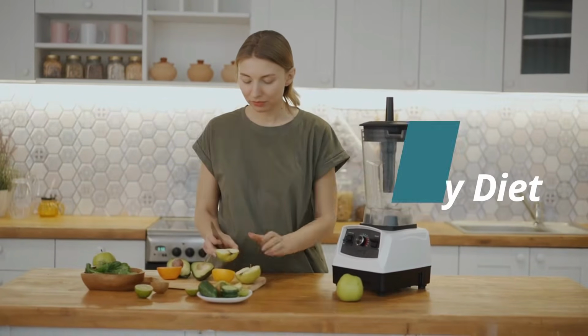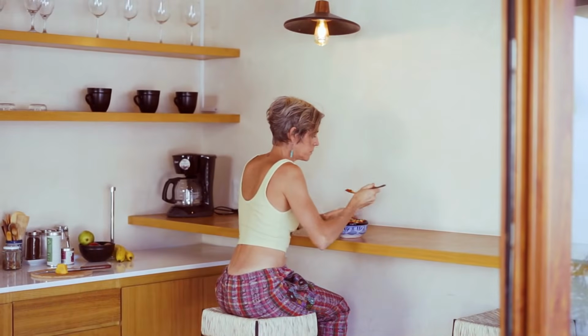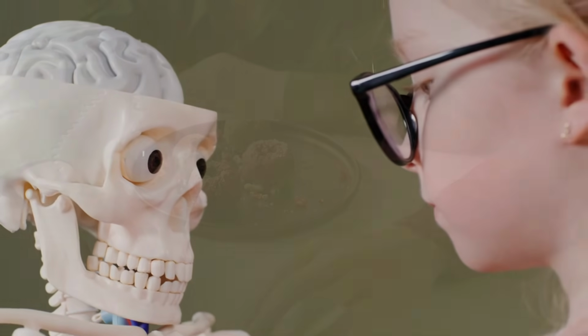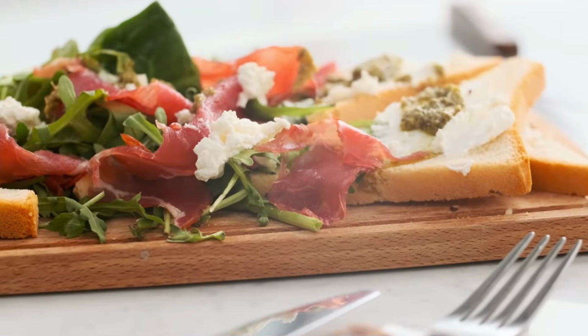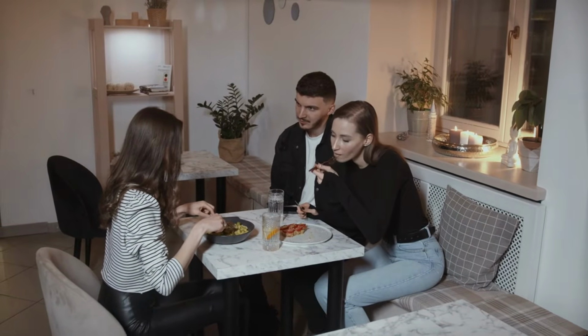Number 2. Maintain a healthy diet. A healthy diet is another important key to unlocking more than 10% of your brain's potential. A healthy diet includes important nutrients such as omega-3 fatty acids, antioxidants, and vitamins that can help improve brain function, boost memory, and enhance cognitive performance. So, what is a healthy diet? A healthy diet includes eating plenty of whole grains, fruits, vegetables, lean proteins, and omega-3 fatty acids. These essential nutrients help to keep our brains healthy, promoting better focus and optimal performance.